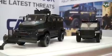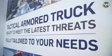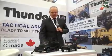Well, Cambly Group is an armored truck manufacturer. We are specialized in three different types of armored vehicle. We are doing tactical vehicles, CIT vehicle, and also VIP vehicles. The new vehicle is called Black Wolf. This vehicle is based on the 2017 F550 platform.